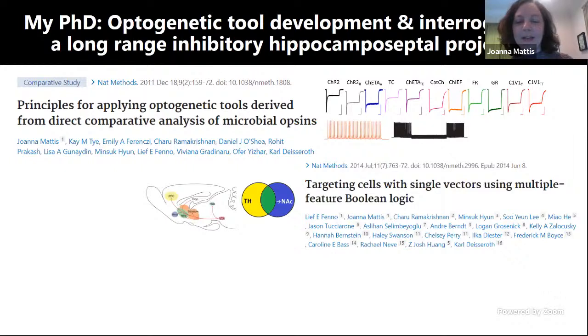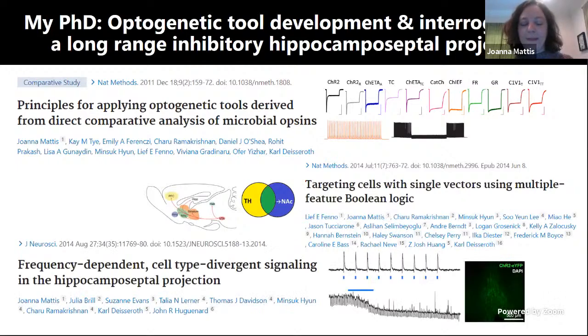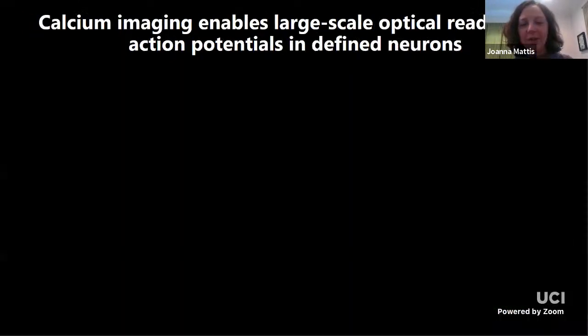And then I co-led a second methods effort to develop new strategies to selectively restrict expression of these optogenetic tools to just specific cell types of interest. And then finally, I collaborated with Dr. John Huguenard's lab at Stanford, an epilepsy researcher, to investigate this long-range inhibitory projection in the brain from hippocampus to medial septum. So switching gears now, I'm going to separately introduce a second technique in circuit neuroscience, calcium imaging.